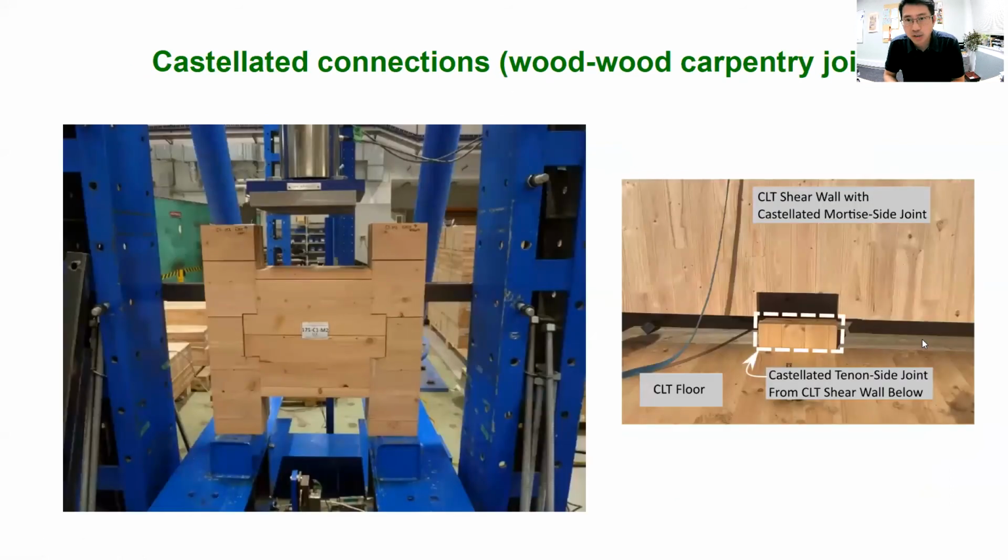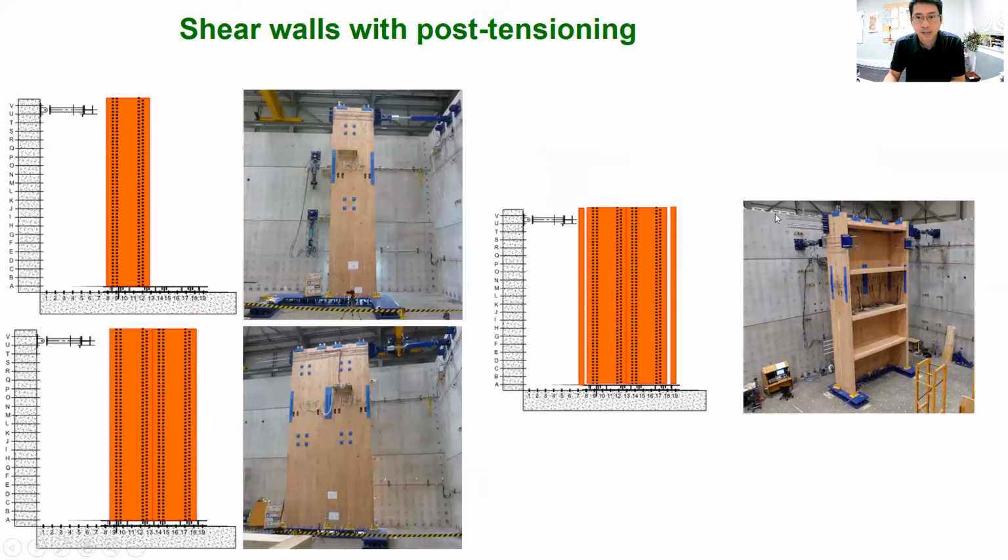We also worked on this wood carpentry joint to understand how these joints can effectively transfer shear load between CLT panels. And in a practical project in Christchurch, engineers have specified this type of connection in CLT buildings. We also worked on large-scale wall structure testing with the purpose to develop low-damage Douglas fir CLT wall systems for seismic design for New Zealand CLT buildings.